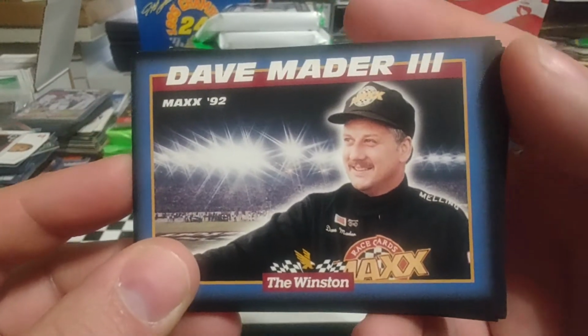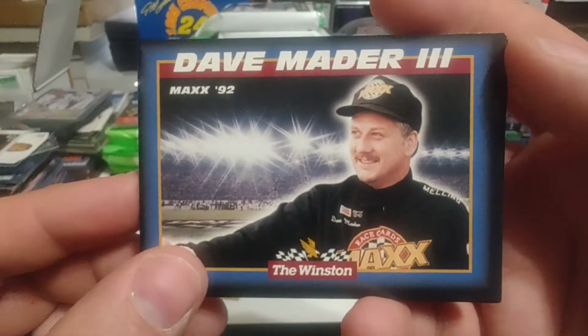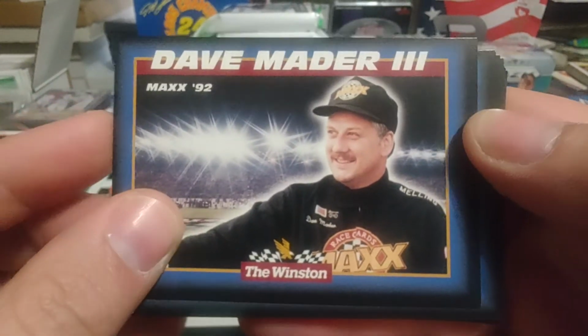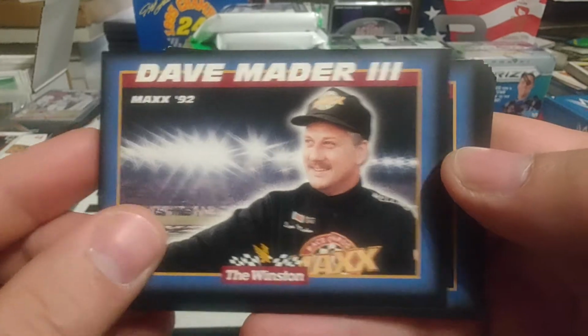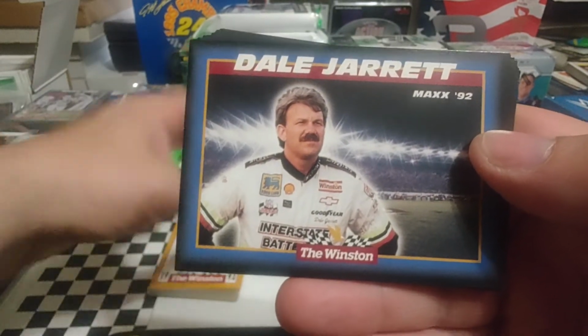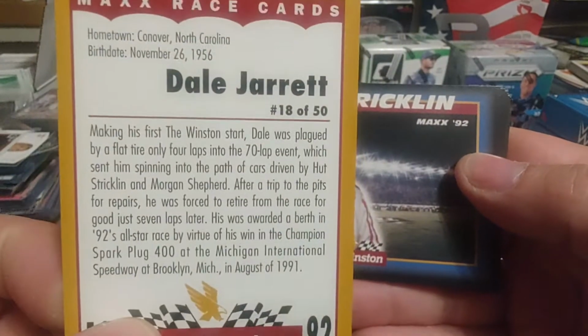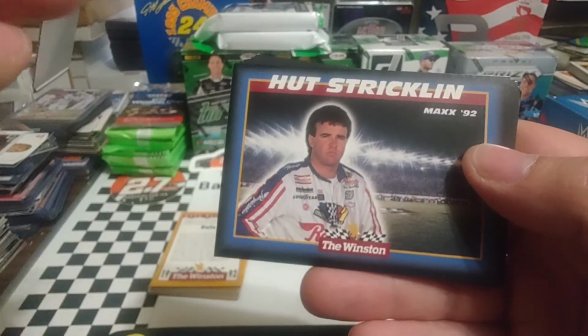Dave Mader III, everybody's going to be going, who? He was driving for Harry Melling, who was eligible for the All-Star race as a winning car owner in 1991. Different All-Star race rules back then. And then Dale Jarrett was the 20th place finisher, was he not? No, Hut Stricklin was, because Jarrett, Hut Stricklin, and Michael Waltrip crashed on lap 1.